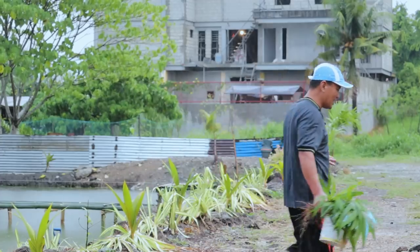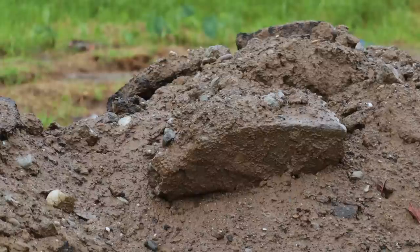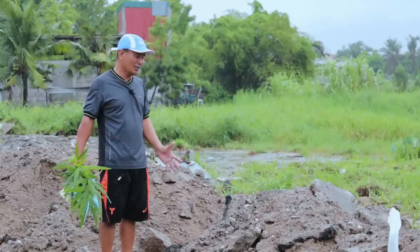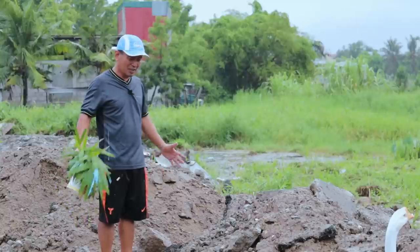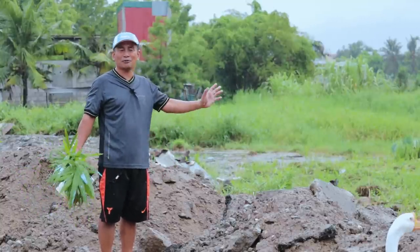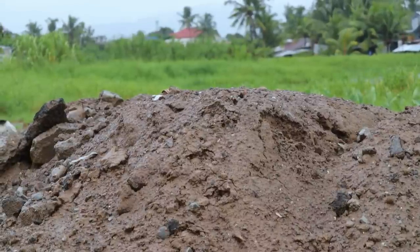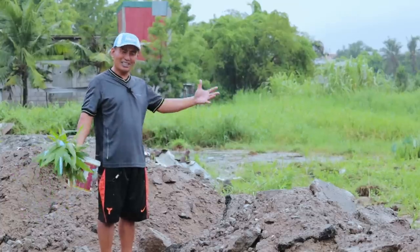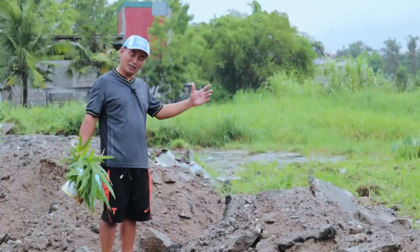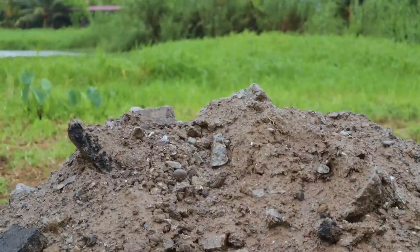You will see that we have stockpiles here. These are peeling materials that were just given for free. I have friends who have a project excavating a drainage system, and their waste is given to me for free, and I'm so happy about this. I believe in the saying that when it rains, it pours. These are blessings, because if we were going to buy this, it would cost us around thousands of pesos. But these are given for free, and I thank God for these blessings.